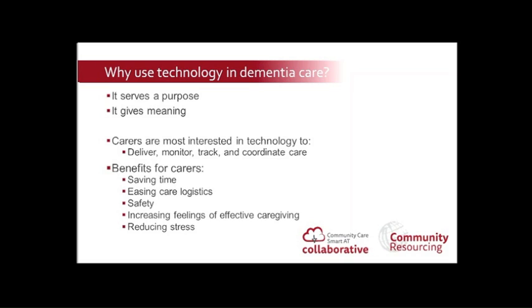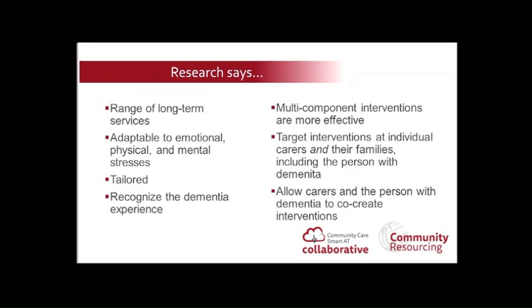Now let's look a bit further at what the research says about the benefits of using these types of technologies. So research shows that a range of long-term services that are adaptable to address the emotional, physical, and mental stresses of dementia care are needed. Care services will be most supportive when they're tailored to the unique challenges of dementia and recognize that the dementia experience is different when compared to other types of care. But what does this mean when we break it down into strategies we can use?